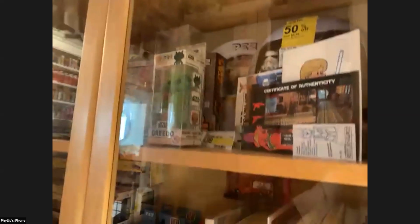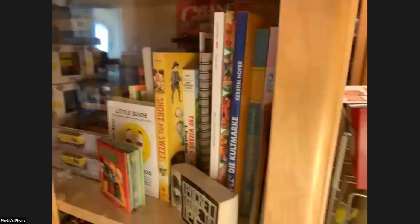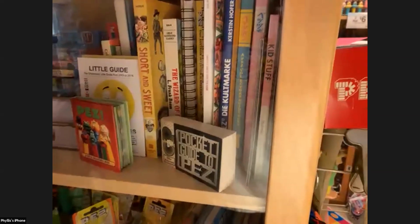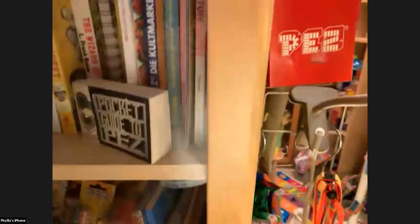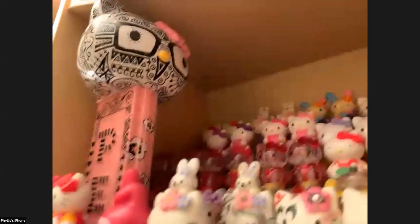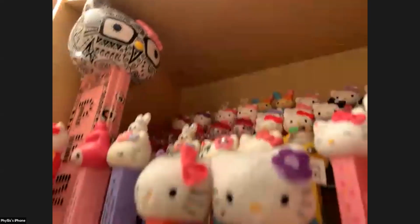This cabinet has all the cars and vehicles in it. I haven't opened any of them up. And some books. There's a book, Short and Sweet, signed by Jerry Marin, the Lollipop Kid. That little mini pocket guide people were talking about. Some more books. And then we turn around and we've got all my Hello Kitty stuff. And this is my personalized Hello Kitty with my glasses that Eddie made for me, and all the other Hello Kitties.